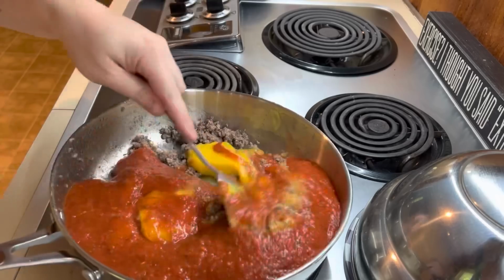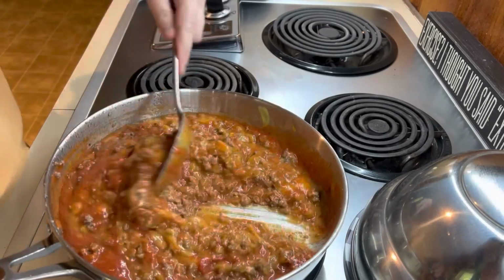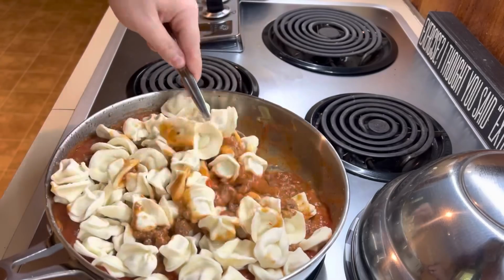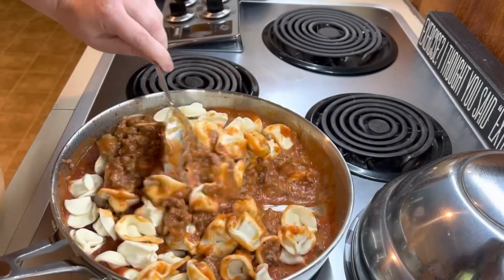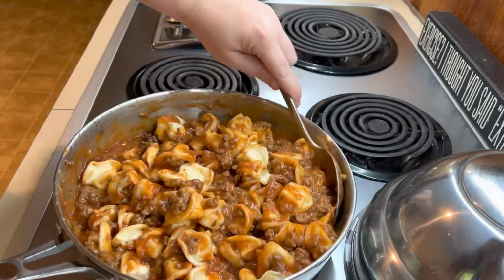You just cook up your hamburger meat, dump in your sauce, your cheese sauce, and then mix that up, and then you're gonna add in your tortellini, and then I just put it in a casserole dish, topped it with some cheese, pepperonis, and baked it in the oven. I think in her recipe, it did call for onion cooked in with the ground beef, and it also called for pepperonis added in. I just put the pepperonis on top, and it still turned out really, really good.